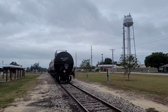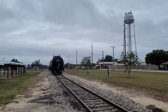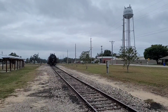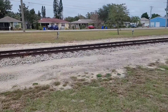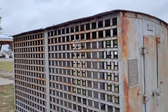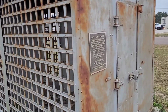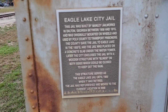Right here in Eagle Lake, Florida. See ya. And right after we caught that train crossing through, I noticed this sitting over here to the side. It's the old Eagle Lake City Jail. Go ahead and pause that and read that.